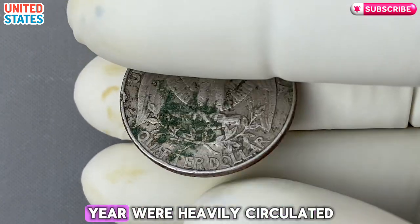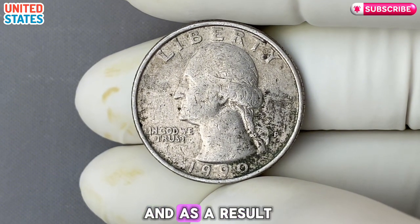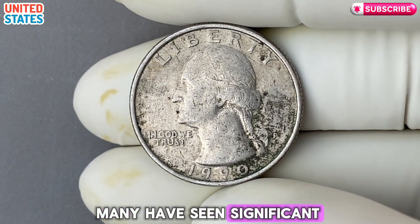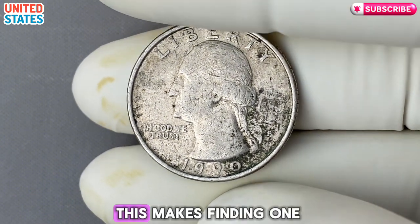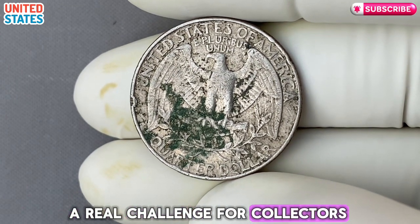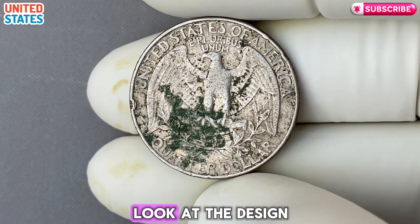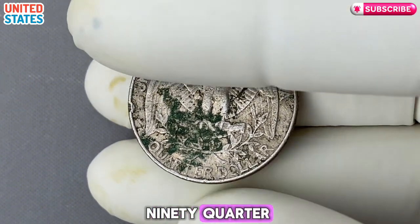Most quarters from this year were heavily circulated, used for daily transactions, and as a result, many have seen significant wear and tear. This makes finding one in perfect condition a real challenge for collectors, which drives its value up considerably. Now, let's take a closer look at the design of the 1990 quarter.